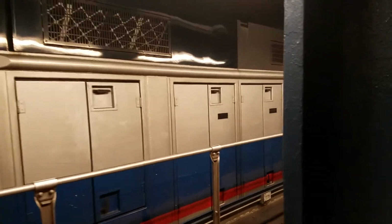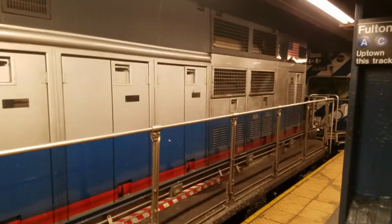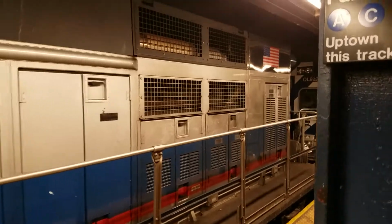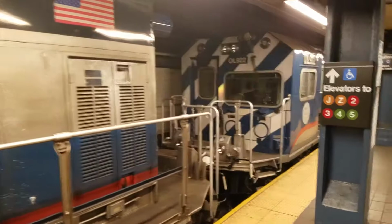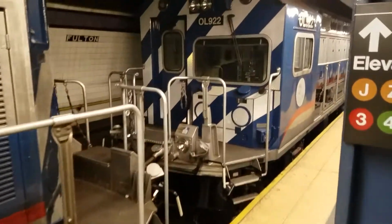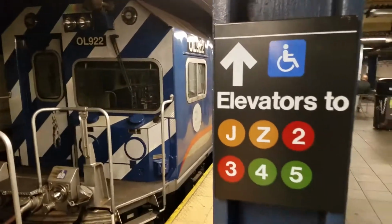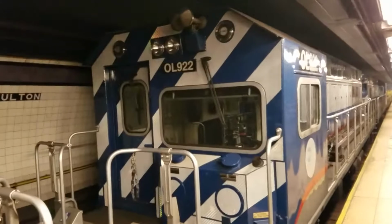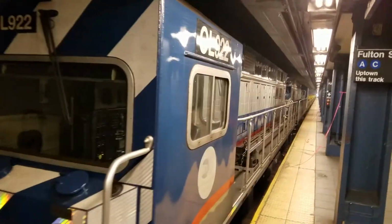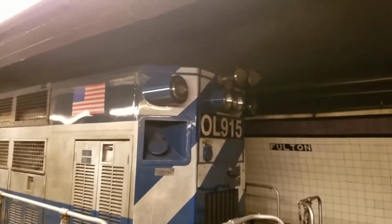WebTech R156, made especially for the New York City subway system, is exhibiting what may be, and I can't say definitively, what may be the start of that request for continuous welded rail.